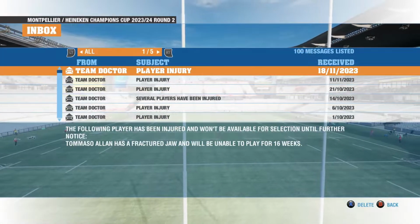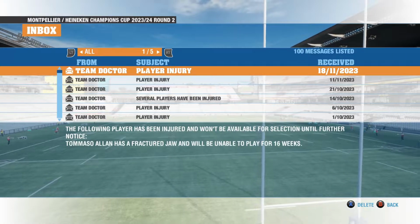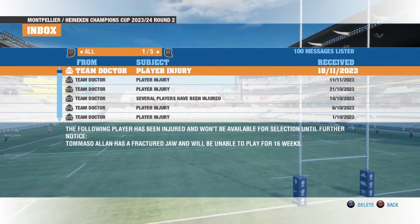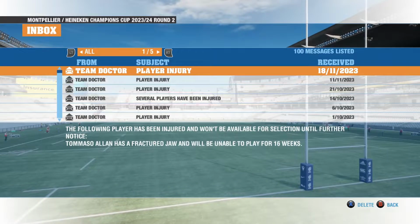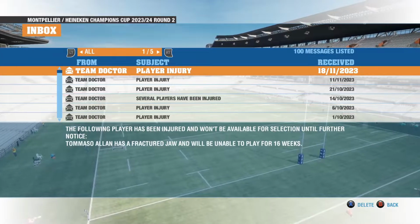The bad news though from that matchup did see Tommaso Allen, who was the risky one to start that matchup. Thought, yes, let's get a better player in to increase our chances of winning. Well, he went down injured and he's out for 16 weeks. Yep, a long time without him or Lopez now on the injured list.